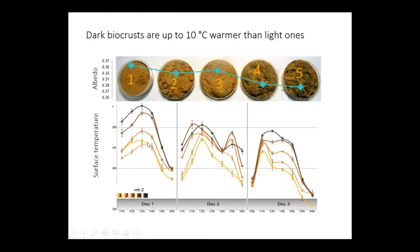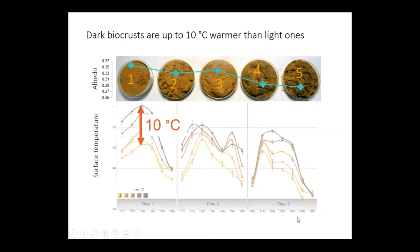So I put them on the roof of the building I was working in, in Arizona. You see this is Celsius. It went up to more than 55 Celsius that day in Arizona. I went there and measured the surface temperature of these samples during the day. You can see that the lighter samples had lower temperature than the darker samples, as expected. But what we did not really expect was that sometimes the difference was as much as 10 degrees Celsius, which is a huge difference when you think about biological activity.